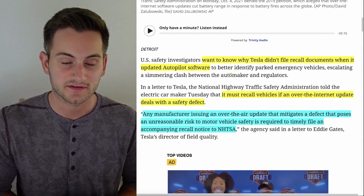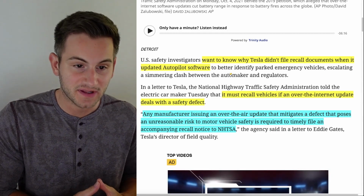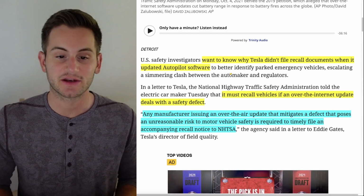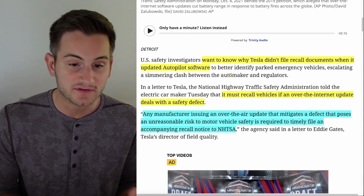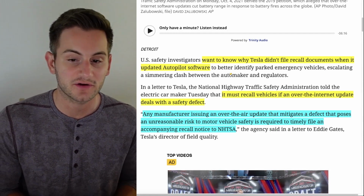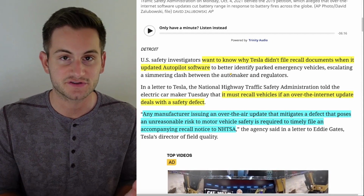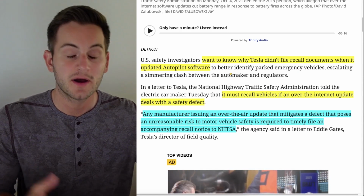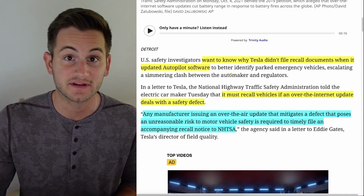In a letter to Tesla, NHTSA said it must recall vehicles if an over-the-air update deals with a safety defect. So any manufacturer issuing an over-the-air update that mitigates a defect that poses an unreasonable risk to motor vehicle safety is required to timely file an accompanying recall notice to NHTSA. Essentially, Tesla didn't file this recall notice. They didn't let NHTSA know about this over-the-air update where they made improvements to that emergency vehicle detection.